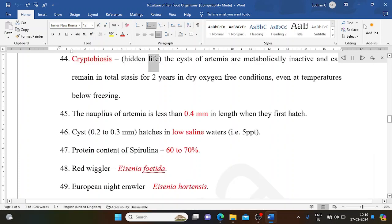Cryptobiosis: hidden life. The cysts of Artemia are metabolically inactive and can remain in total stasis for 2 years in dry, oxygen-free conditions, even at temperatures below freezing. The nauplius of Artemia is less than 0.4 mm in length when they first hatch. Cysts, 0.2 to 0.3 mm, hatch in low saline waters, i.e. 5 ppt. Protein content of Spirulina is 60 to 70%.